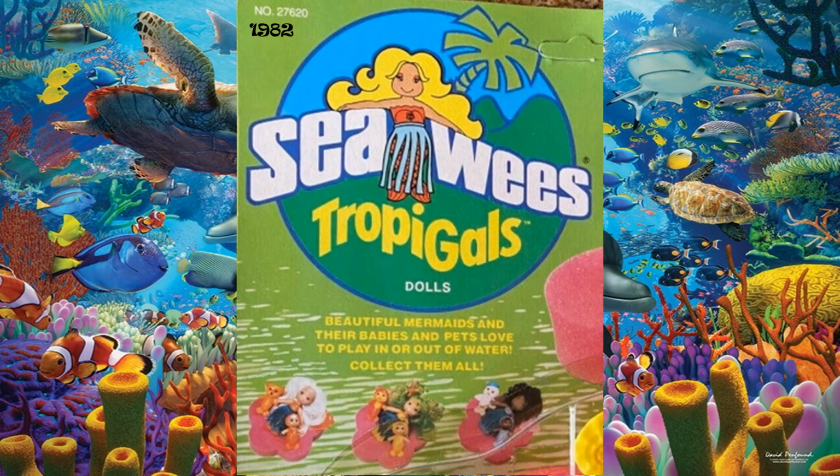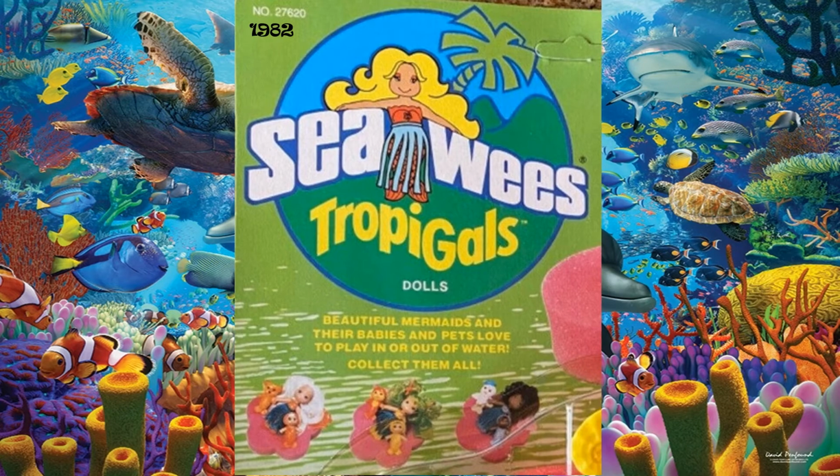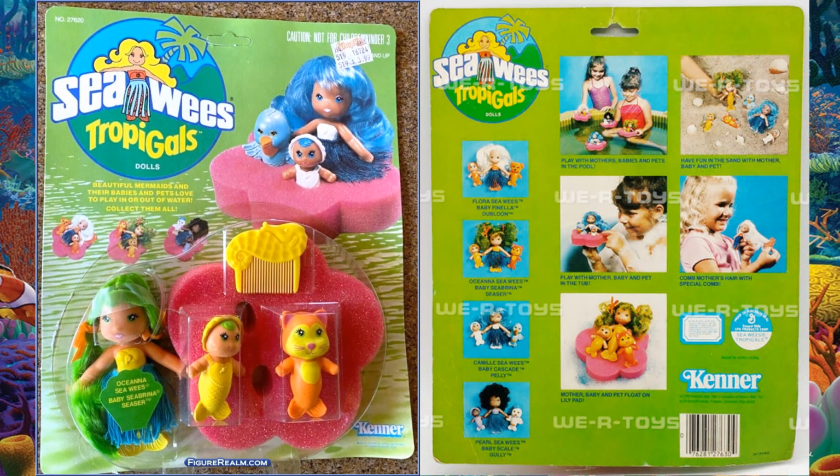But the next Seawees toy wave would dramatically change the toy line. In 1982, the normal Seawees Mermaid lineup was supplemented with a new subgenre, the Seawees Tropical Dolls. Billed as the Seawees South Seas cousins, the Tropicals came with standard sponge lily pad, comb, and baby, but also a hula skirt and a new merpet.